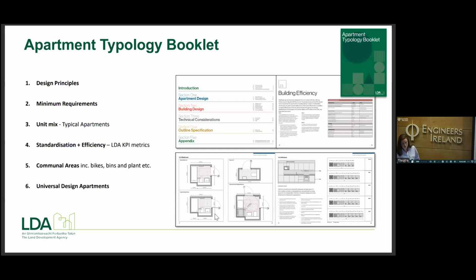So that's just a bit of an overview of the apartment typology booklet and what's in it. As I said, it's available online, and for us, it's kind of our gospel. When we start a project, we stick within its parameters. If something's not working, an architect will come to us and tell us why. We'll assess that, and then that'll feed into the next iteration if it so needs to be.